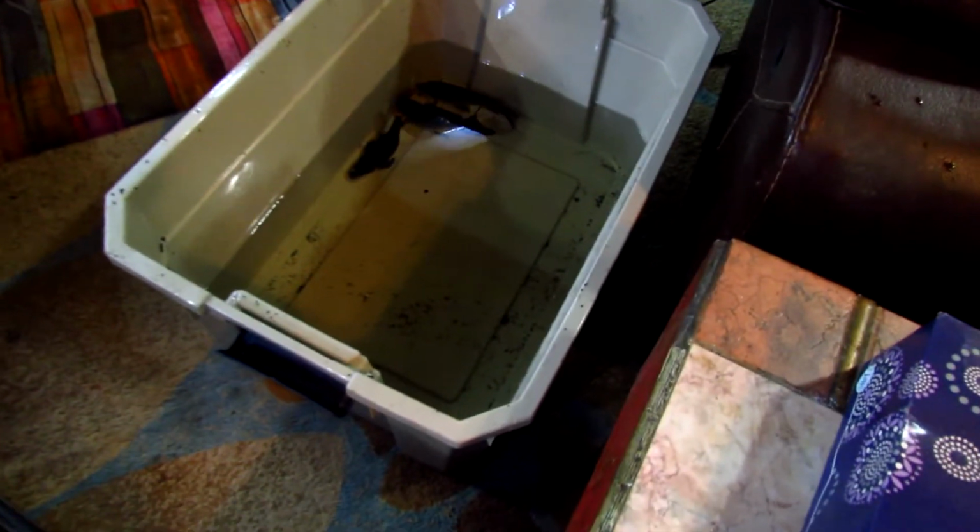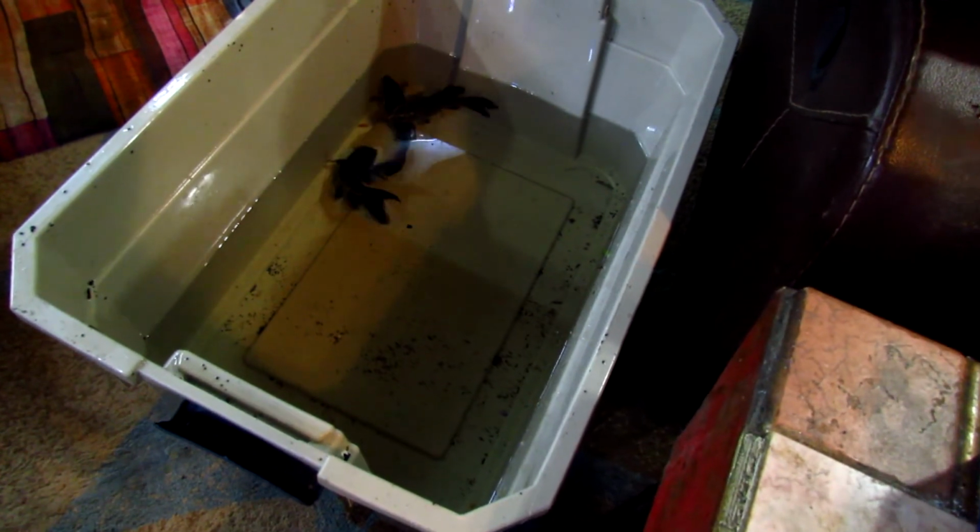Depending on how many fish you have, like we've got several fish, so we've got several totes. Depending on the amount of fish you have and the size, make sure you've got enough totes to be able to move all of your fish. Because you may end up needing it. Hopefully not, but just in case.